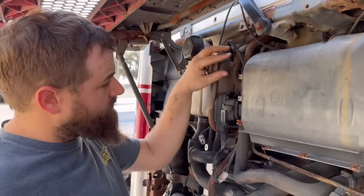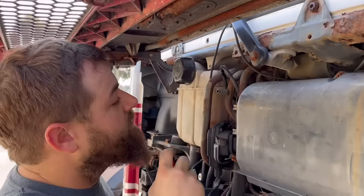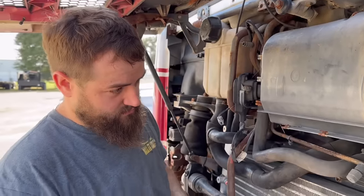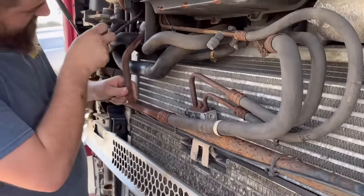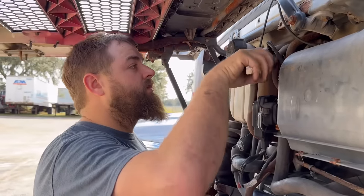A little rusty looking. Oh yeah, that one's like $1 million. It's a bigger style too. Okay, so that one looks good. This line is just a little rusty, but that's not the end of the world. Okay. Not in spray paint. Yeah.